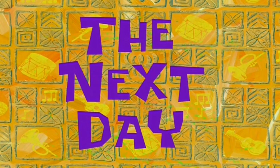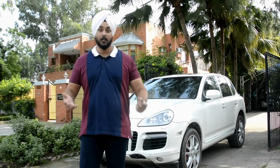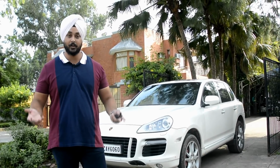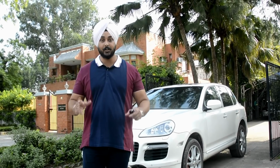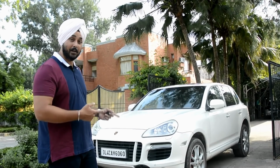The next day. Now we're back in a more familiar setting, and the car is right here. And you know what that means? That the car is ready. What I thought would take me a couple of days to repair took me just 8 hours of hard work at the shop, and the car is up and running, and you won't believe it's the same car right now.